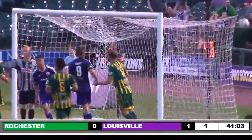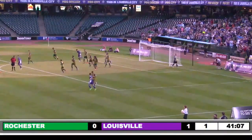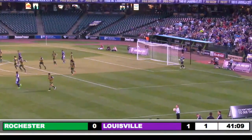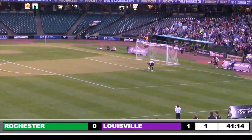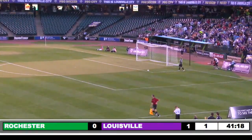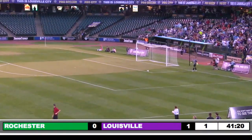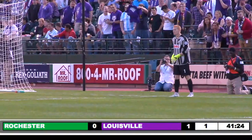Oh! He found Shinaski's head, but it goes just over the net. Shinaski at 6'4". That's a good guy to try and find on that particular play. Got his head on it, but just nodded it over the crossbar. That is a massive target there. You playing he's got a big head? Well, he might. I haven't compared my head with his yet.